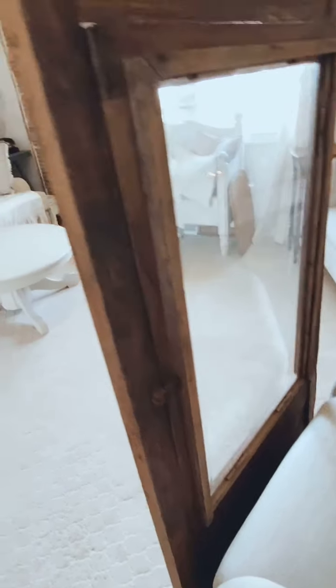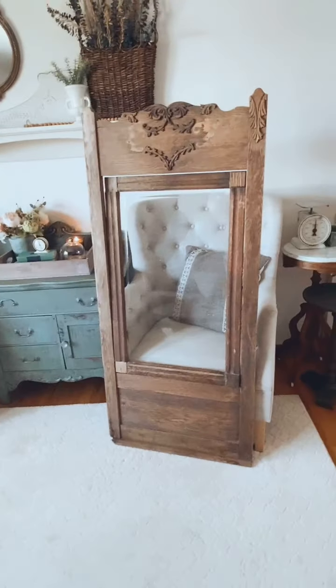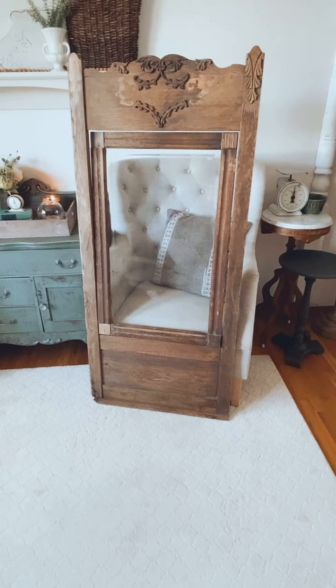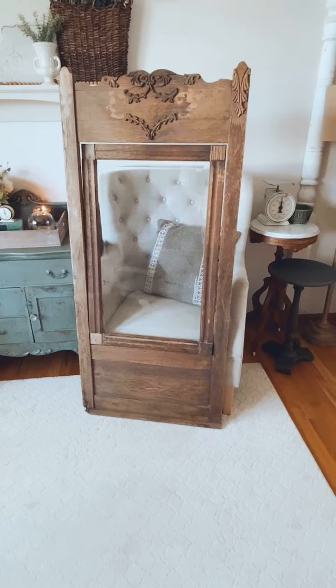I could not believe it. The store that I found this in, I usually find a lot of things, but it's usually expensive. What is this, you guys? Let me see if you guys... Okay, you can see that it was beveled.